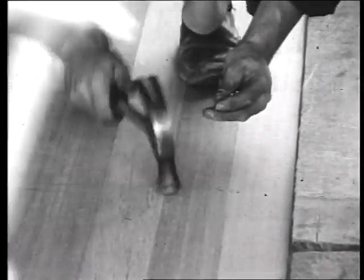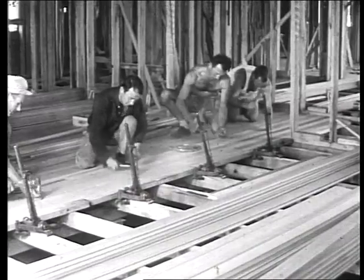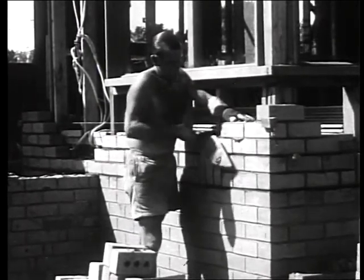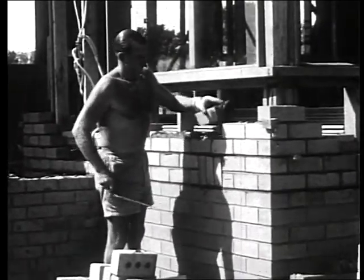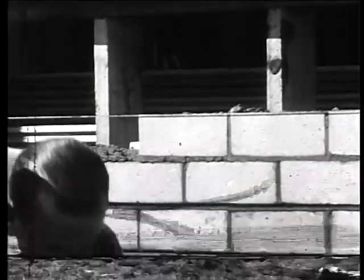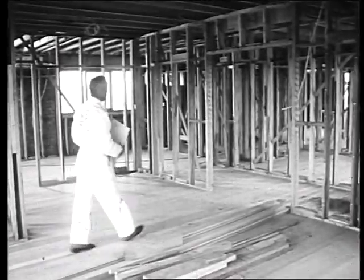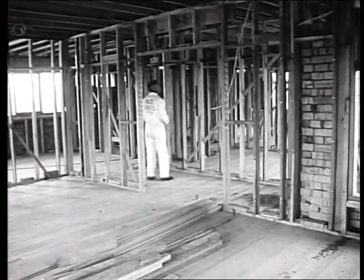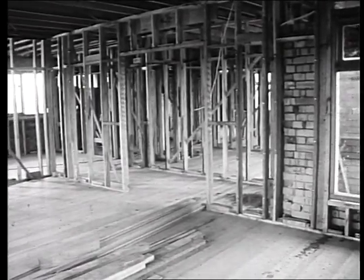Time for the floorboards to go in now. These floorboards must fit together properly so that the floors can take heavy wear. The bricklayer is back on his job. The outside of the house looks nearly finished. What about the inside? I told you we'd meet the builder again. He's in charge of everything. Remember?